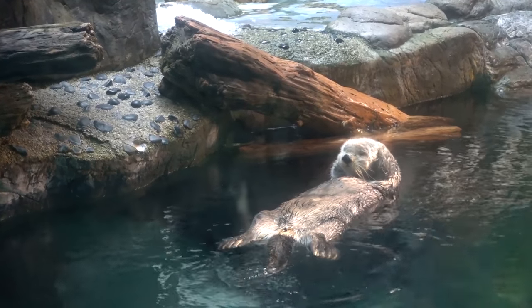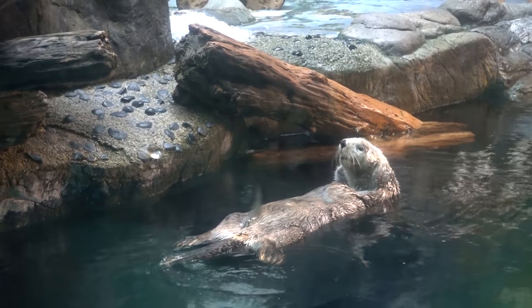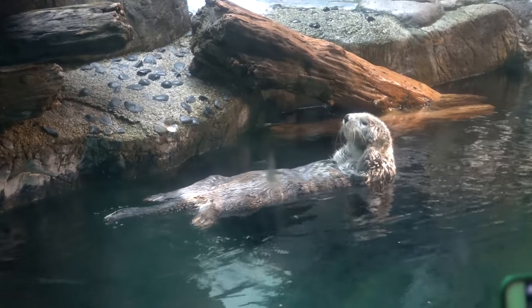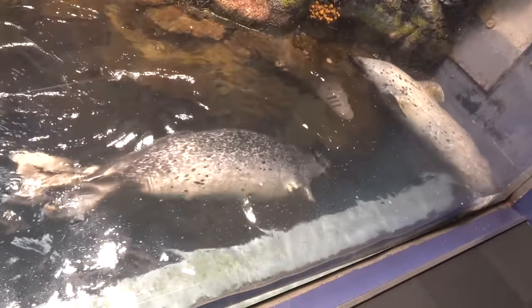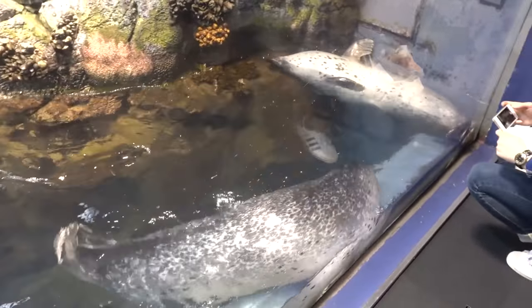Sea otter. Huge guy. It's really big. It's about 3 feet in length. Hey, Leo. How's it going?